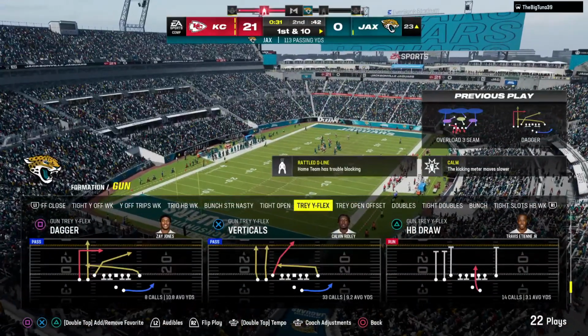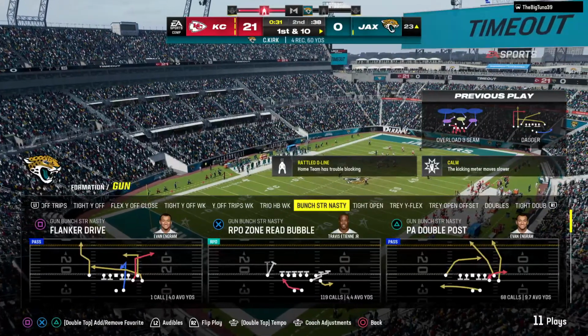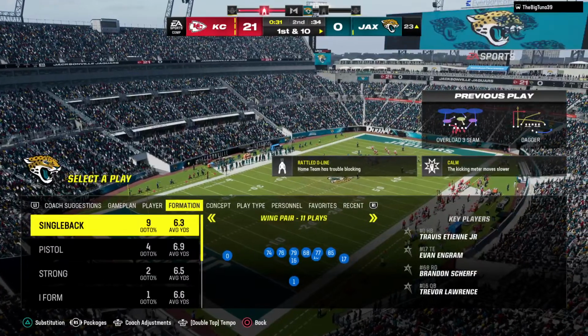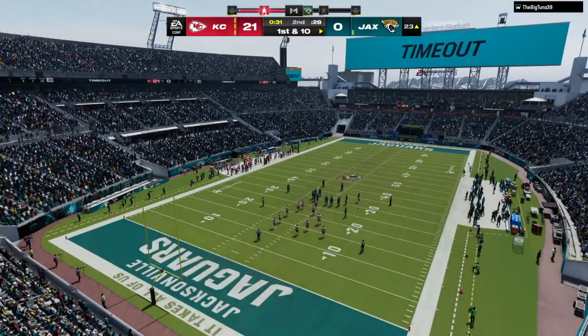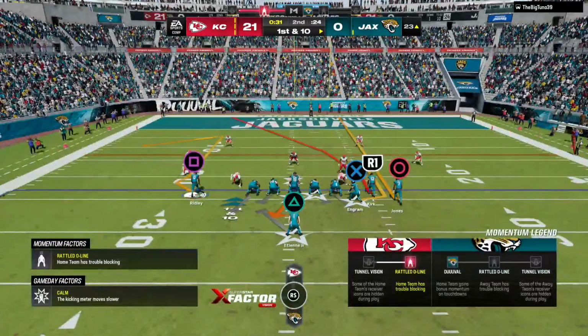Now the Jags will use the second of their timeouts as they stop it with a little over 30 seconds to go in the first half of play, at the 23-yard line. This offense finding its legs now. Here's another 1st and 10.